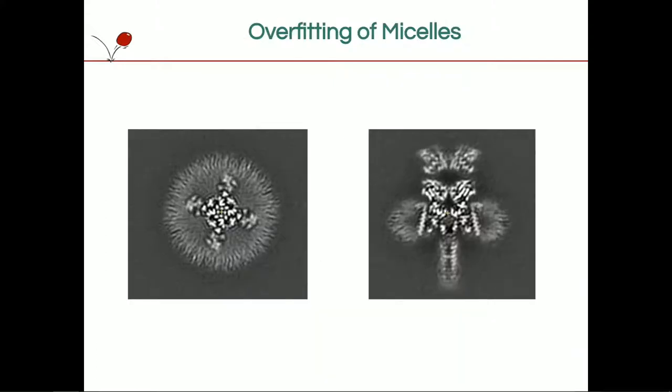The other key thing that the system had and nobody else had was a way to deal with a problem that you often see in maps where you have differential resolution. This is illustrated really well when you have membrane proteins with micelles. This streaky thing you see in these images is micelles. You can see here, this is the edge of a detergent micelle. And because that micelle actually has no information in it, particularly by the time you average many millions of particles together, this should essentially have no signal. The signal that you see is completely due to overfitting, just matching signal that is not there.